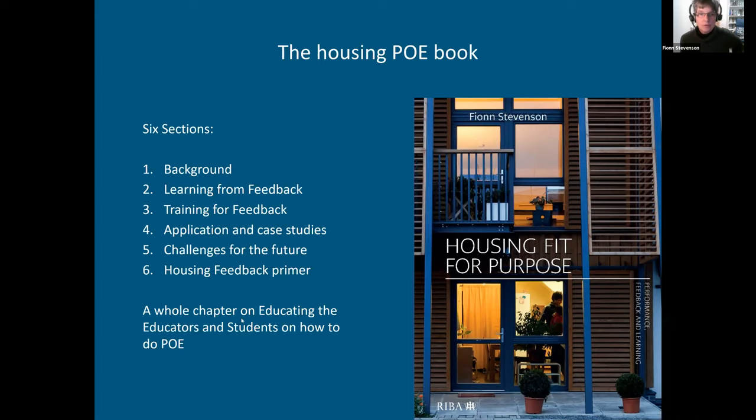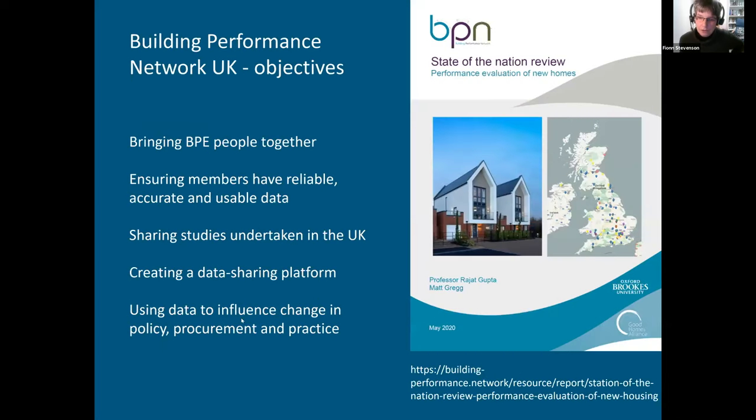And finally, I just want to give a quick plug for another role that I've got, which is I'm also the campaigns director for the Building Performance Network UK. And if you are interested in post-occupancy evaluation, then I'd recommend you get involved with this organisation because it's specifically there to focus on just this aspect of the whole building performance cycle, which is to look at the post-occupancy stage. So again, that's another resource and the website for that is there.